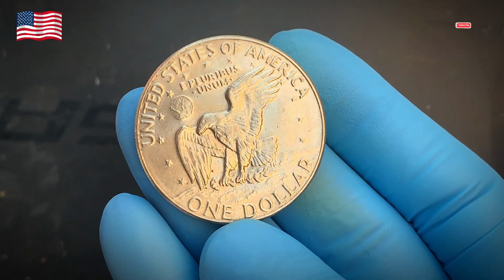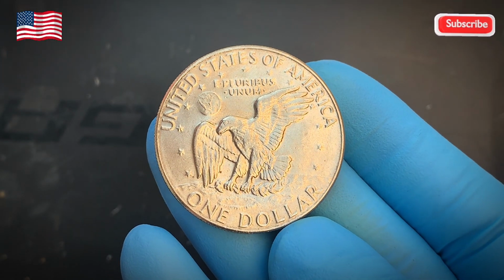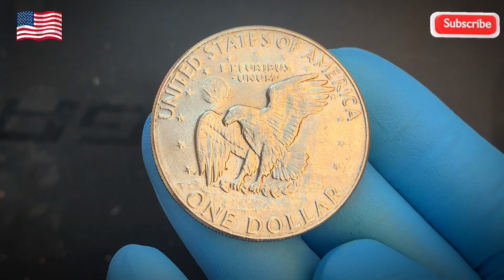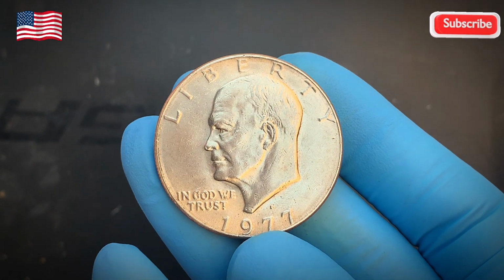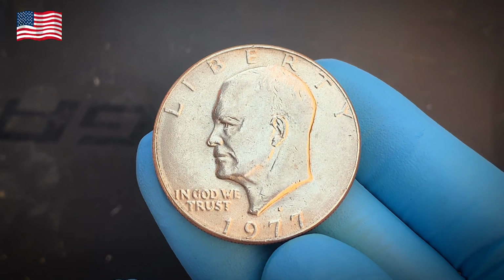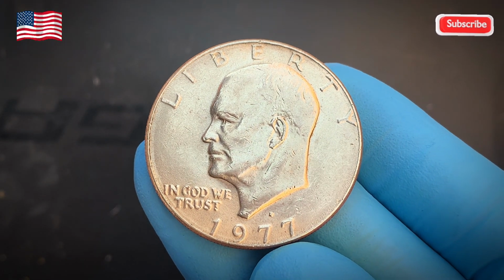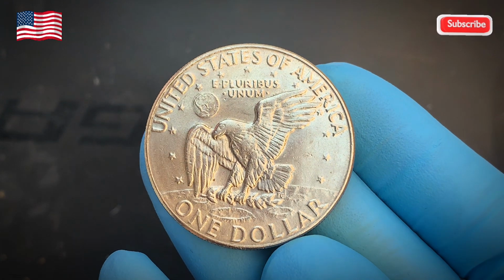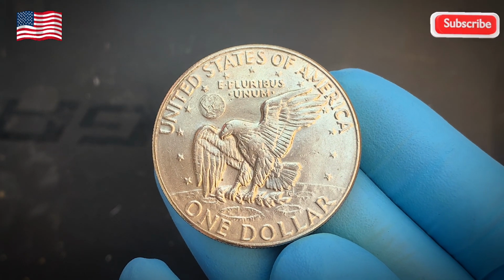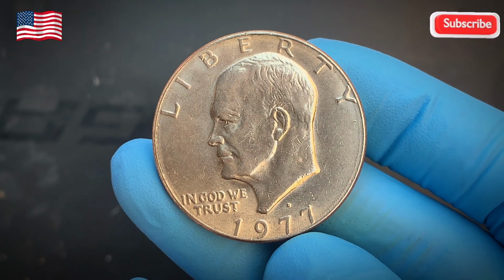The San Francisco Mint produced proof versions of the 1977 dollar, characterized by their mirror-like finish. But even these special strikes aren't immune to errors. A handful of proof coins show dramatic die cracks, creating raised lines across the surface. These retained cud errors can command prices over $25,000.